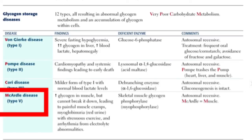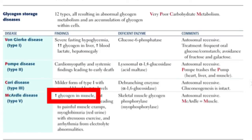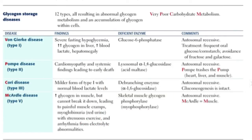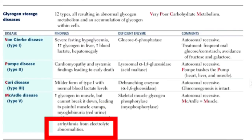Finally, on to type 5 McArdle disease and muscle. Rapid fatigue and poor endurance when you're trying to hustle. Glycogen myophosphorylase can't liberate G1P from glycogen branches, so it builds up in muscle, leading to some painful cramping. Myoglobinuria may lead to red pee and arrhythmia from electrolyte abnormalities.